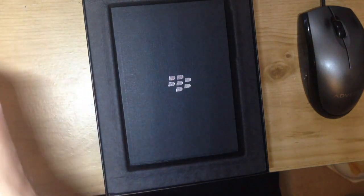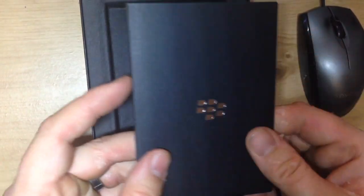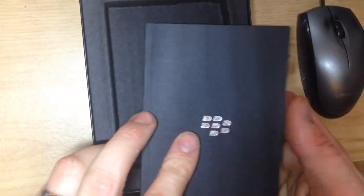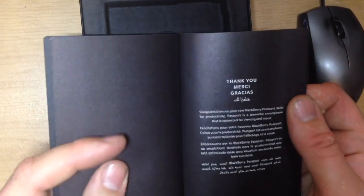Before we look at that, it comes with, that's quite cool. The BlackBerry Passport comes with a passport-looking book. Thank you, Mercy.